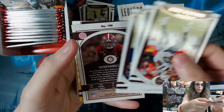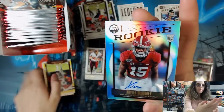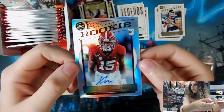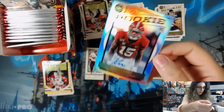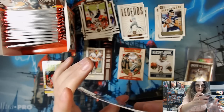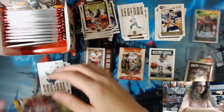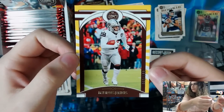And we have a Chrome here. Xavier McKinney. Chrome auto. Just a silver refractor here. Very cool. Xavier McKinney from the University of Alabama. And we have a yellow Josh Jacobs from the Raiders out of 150 coming up next. There's that yellow parallel, Josh Jacobs, 40 out of 150.